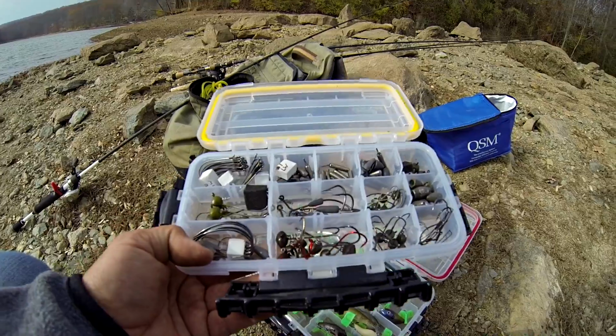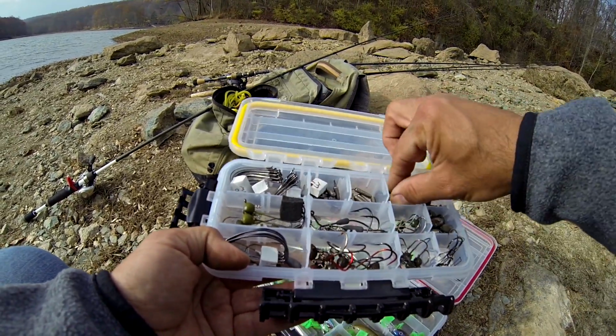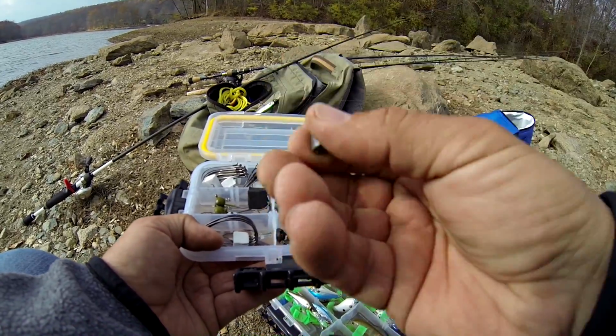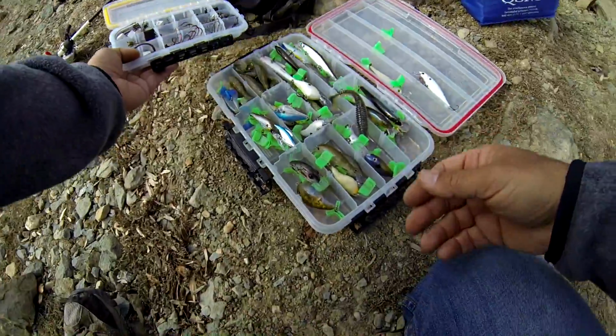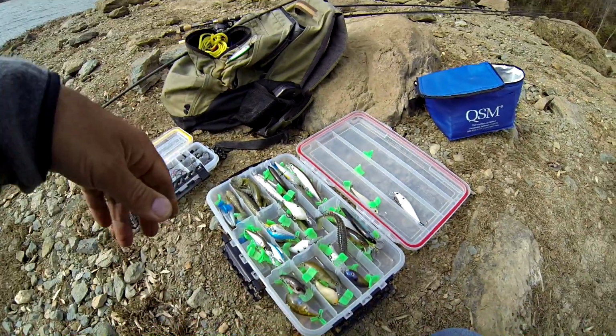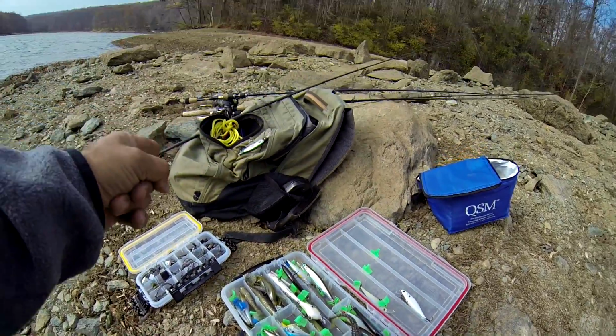So I got a little plethora of everything in here, guys. I've got drop shots, drop shot weights. I got little split shot weights that I'm going to hook up, maybe a split shot from shore. Maybe I'll show you that today. But in general, guys, just a day pack of terminal tackle, a day pack of hard baits and some swim baits and all kinds of stuff in here. And the soft plastic bag is in the backpack.